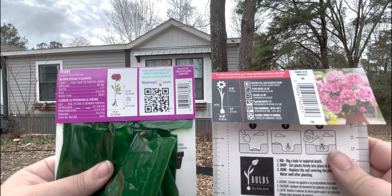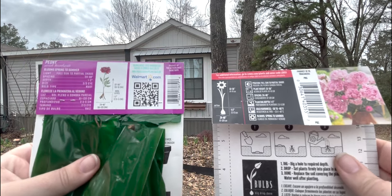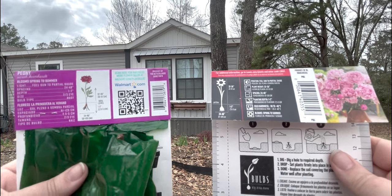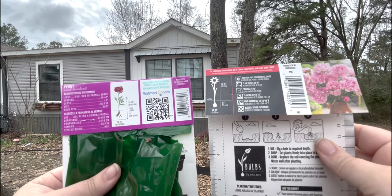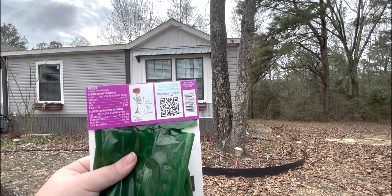Depth, 1 to 2 inches, that is the same. Size, this one does say 2 to 3 eyes from Walmart, whereas this does not give you any guarantees from Lowe's. So that's nice. We'll see if that's accurate. And it says that it is a bulb. So all of your information on both pieces is proper.